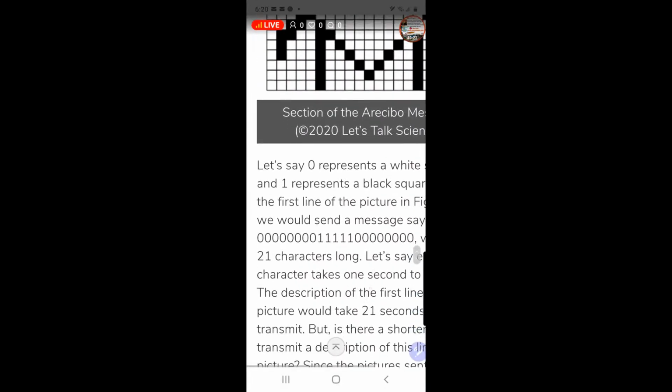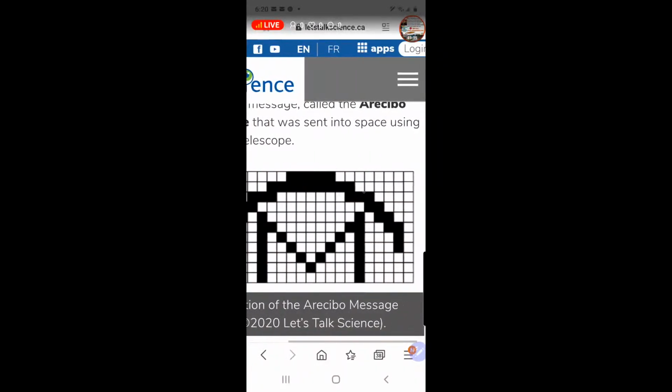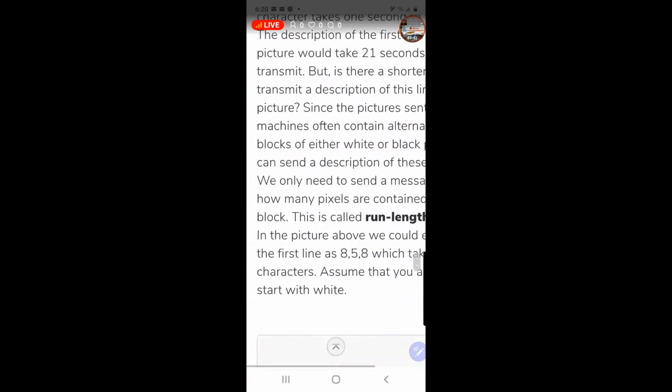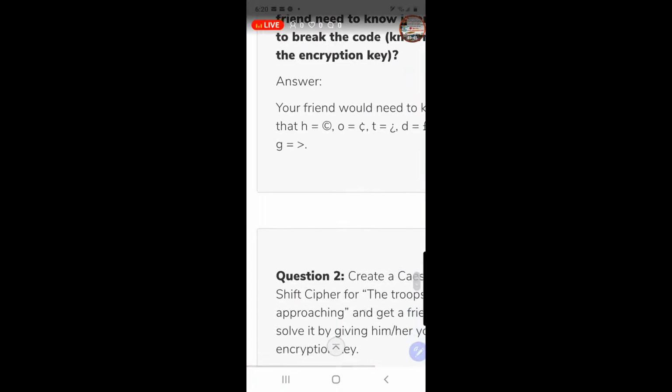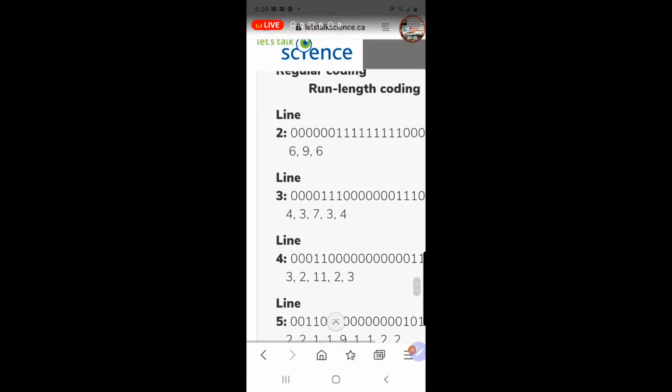Do you know how to do this? 1, 2, 3, 4, 5, 6. And then there's 1, 2, 3, 4, 5, 6, 7, 8, 9. 1, 2, 3, 4, 5, 6. So it's 6, 9, and 6. Yes, 6, 9, and 6. Look how I did this.